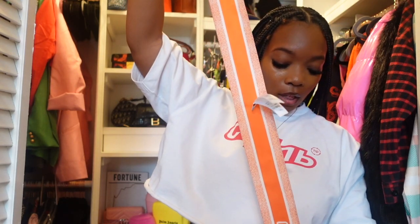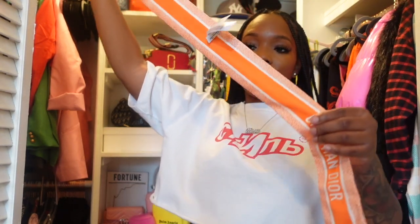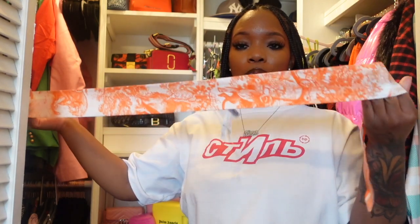My final and last accessory is coming from Dior. She was wrapped up in, you know, all the tulle and stuff like that, but it's a scarf, basic scarf. I'm gonna wear this, of course, with the sandals that I got. It's reversible.